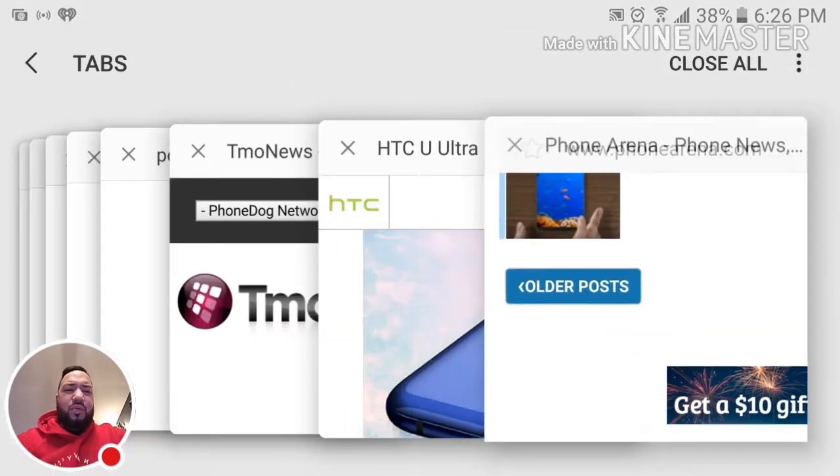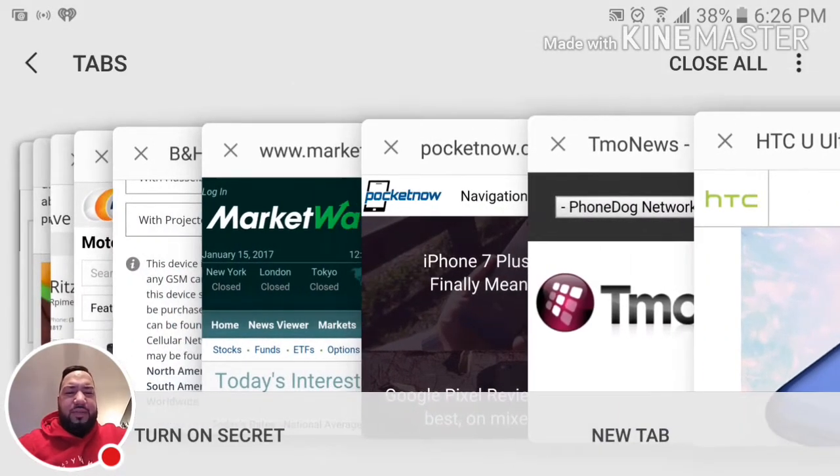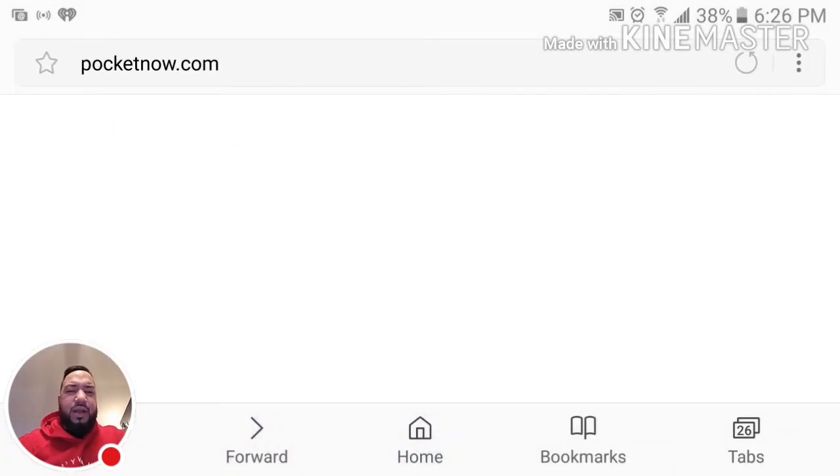Let's see. There was some leaked images, if I'm not mistaken. Right here, let's go to Pocket now real quick.